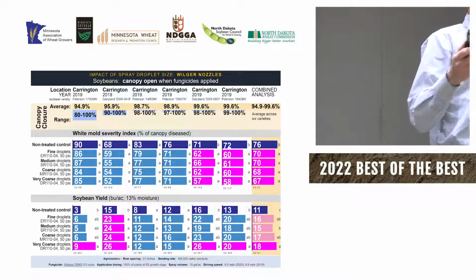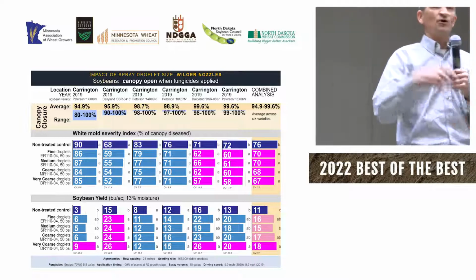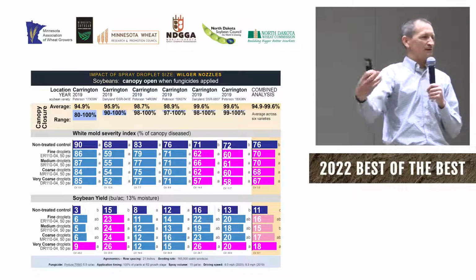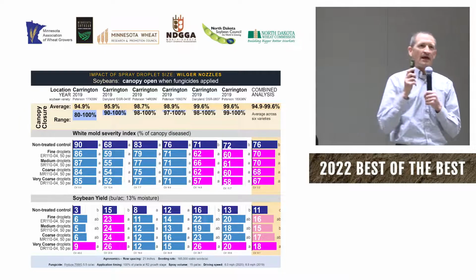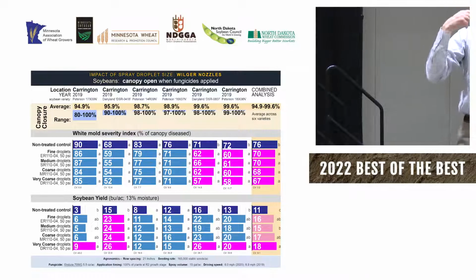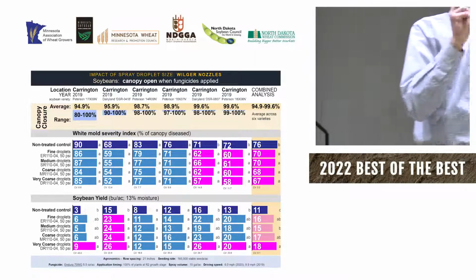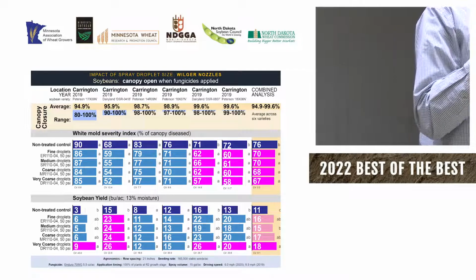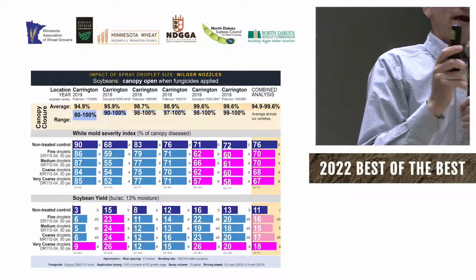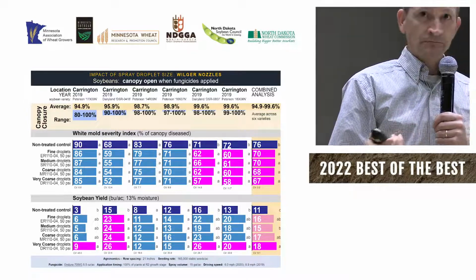All right? And we've been doing this testing on other crops and other diseases, and we're seeing the same thing over and over. It's always this shift between the manufacturers. All right? And the big thing is that we're seeing the same relationship. As the canopy gets denser, you need to get your droplet size coarser. Now, let's think about this a little bit. This makes lots of sense. Whenever you have a coarser droplet size, you lose coverage.